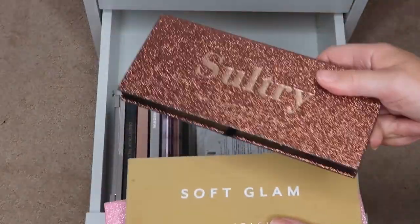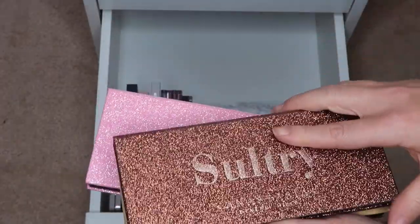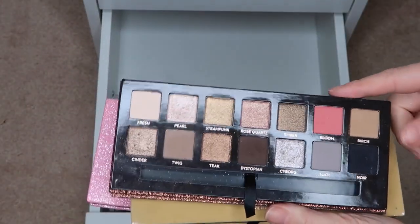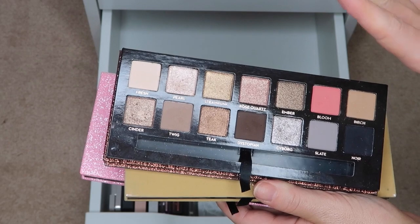So I have my Sultry Palette, I have my Soft Glam, and then I also have my Amrezy. So I got these two together in 2019, so they're not too old. So this is my Sultry palette. I love this. Like, this was limited edition. I'm not quite sure if you can still get it, but I love this palette.